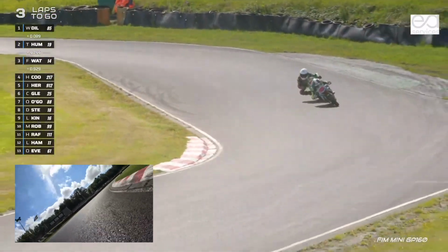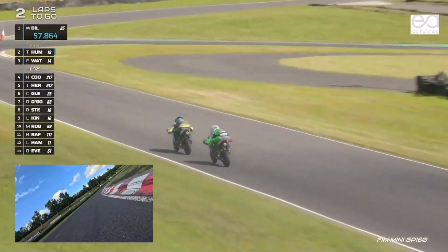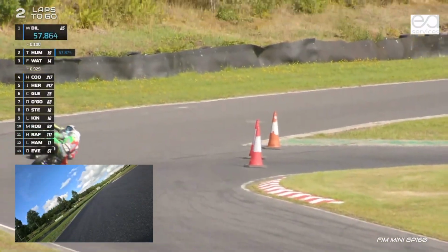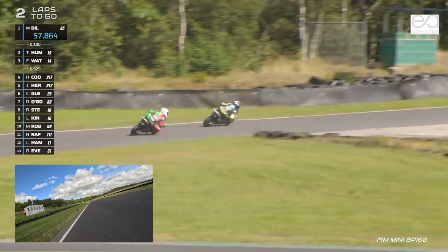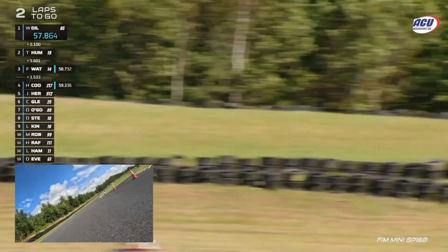Coming through the right-hander here, Humphries right on the back now of Dilks. Will he look up the inside again? Just not close enough, can't get close enough. Two laps to go, it says on screen. I shall believe that when I see it.